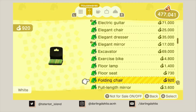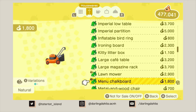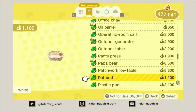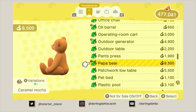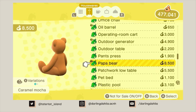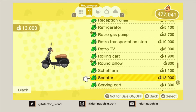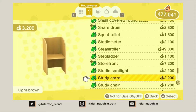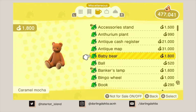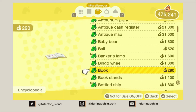Then let's see, what else do we have that would look cute? The bear would be a cute thing to place. But should I do this big of a bear? Is the question. I think I'll do the smaller bear. Let me just go through and make sure there's nothing else in this area that I'd want for this specific area. I have so many items, which isn't even all of them in the game. Alright, so I'll get this bear. I'll get the book.